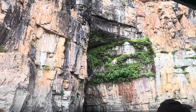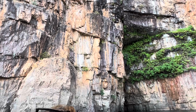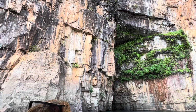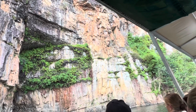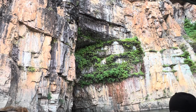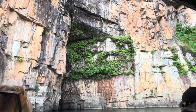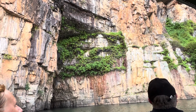That's what I can point out for you here. Now over on our left hand side, you can see this split, this fracture in the cliff face with all the ferns growing in it. That's called a partial fracture or a partial subgorge. Now a true subgorge is a fracture that's opened up. So you can see a true subgorge upstream on the right. All the way up the other side there, you can see a subgorge with all the trees growing in it.